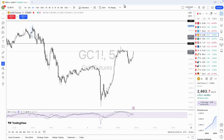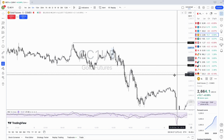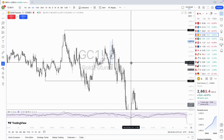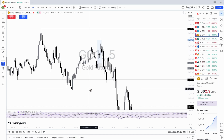Hey everyone, today I'm going to take you through a trade I took during the London session on gold. I'm going to show you the full process from setting up the trade to executing it and eventually taking my profits. So I always start by marking out the key highs and lows from the Asian session.